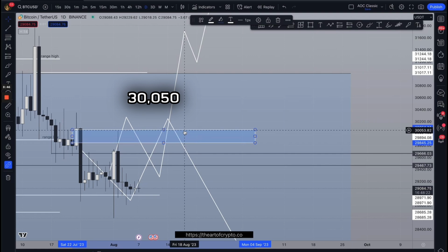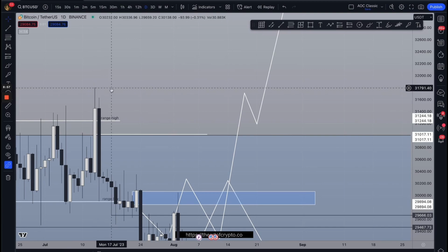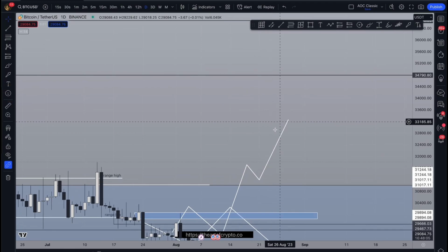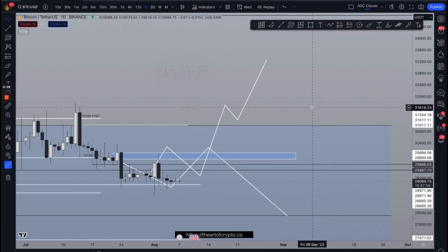So if you do get a candle body close above this wick, then you can start looking for, just like this scenario, a retracement into some area of value before you get continuation and a formation of a new high. In that case, it's going to be targeting here at 31,800. That is going to be your TP number 1 for a second leg. So probably like that, you consolidate a bit, maybe retrace a bit, and then second leg to 35k. That is the plan for Bitcoin.